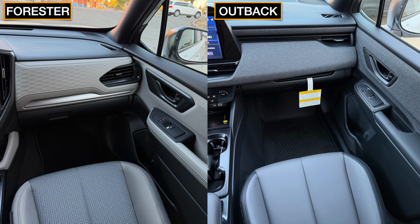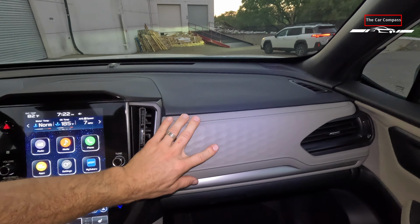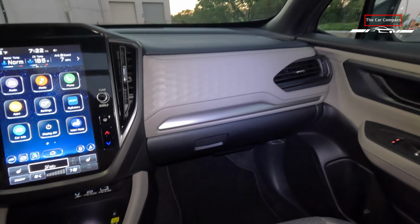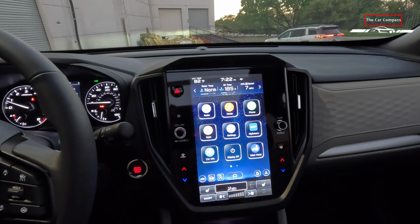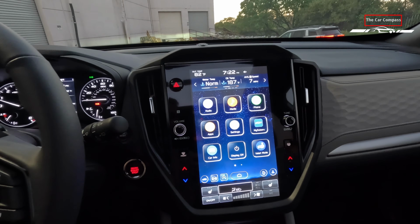Now the dashboard will also give you a different design and different materials. You do have hard touch for the Forester, soft touch for the Outback, and you do have different trims right here. The other difference is that the Forester does not come with a lockable glove compartment, whereas the Outback does have a lockable glove compartment. Now the screen is going to be different as well. Here in the Forester, you get 11.6 inches, whereas the Outback gets 12.1 inches. And the Premium does not get standard navigation.